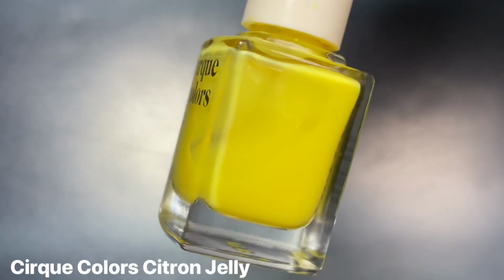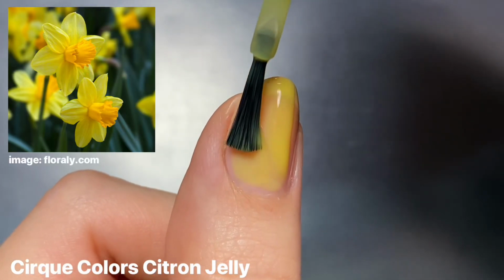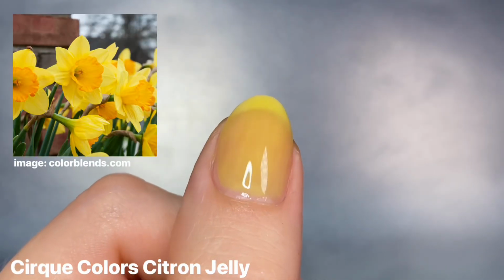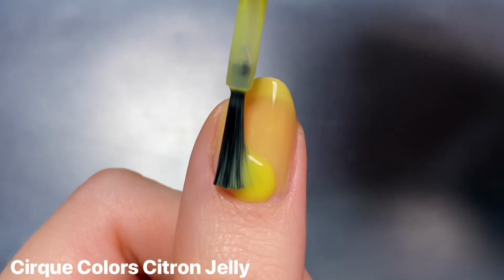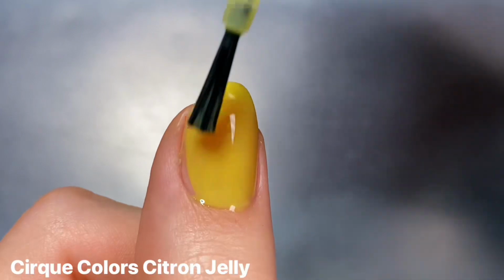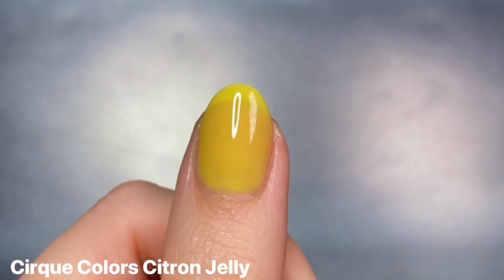So the next polish I have is Cirque Colors Citron Jelly, and I chose this color to represent daffodils, which are the birth flower for March. While daffodils definitely come in an assortment of colors, I chose to focus on the yellow ones, which represent new beginnings and joy, which we obviously see as the flowers start to bloom this time of year. It also reminds me of the sun coming out after a long winter. I thought the shade of yellow was just so perfect to capture daffodils. It's like the perfect shade match while also having that delicate touch to it with that jelly formula.